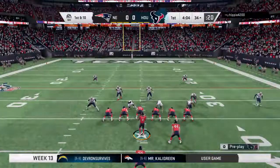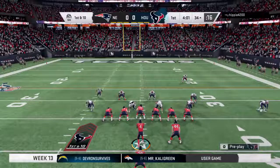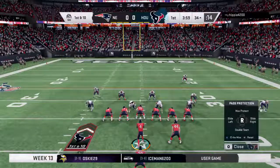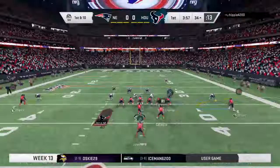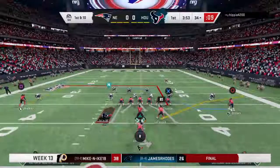From the 34 now, here's 1st and 10. 54. Hey, let's get in that hole. Check the hot read. At 55. Whip. Watch the whip. 25.